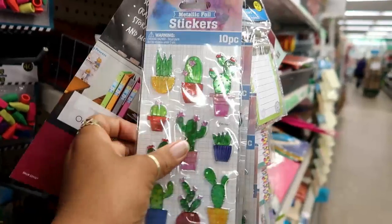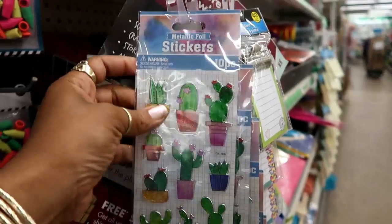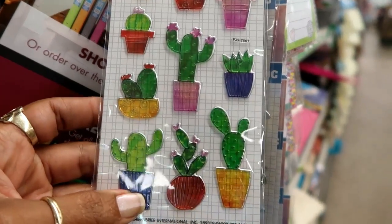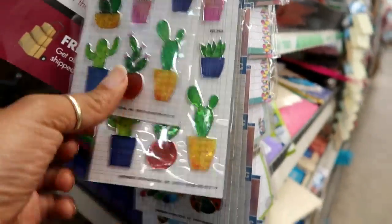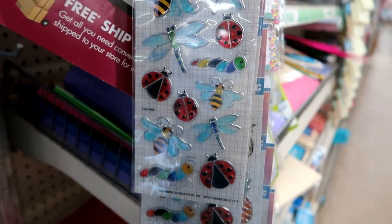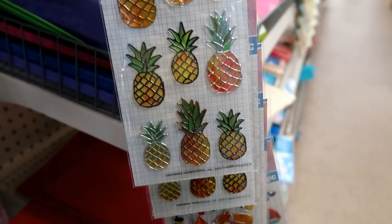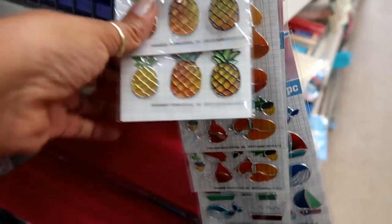Oh my goodness, you guys know I have a weakness for stickers. Look at these, these are so cute. They say metallic foil. Oh, I love those. I will definitely be getting those. And they kind of look like they're clear, like a see-through. That's kind of cool. So I see cactus, these cute little dragonflies, bees, caterpillars. Look at the colors on those. Super cute. What else? Oh, pineapples. I like how that one is kind of trimmed in black. Those are cute.